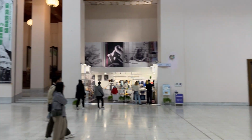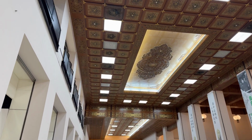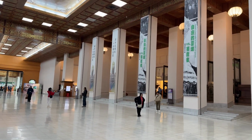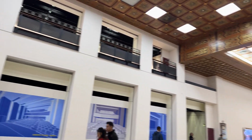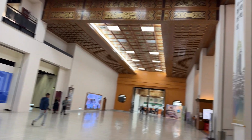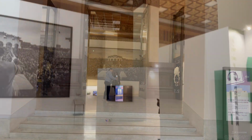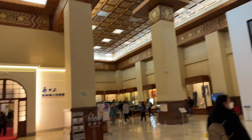And so when you come in, it's just this cavernous hall. Oh, really spectacular. And then down in there is all the rest of the exhibits right through there. Yeah, pretty spectacular. And then this is the way into the permanent exhibition. And another massive hall here.